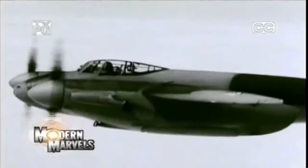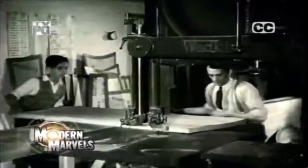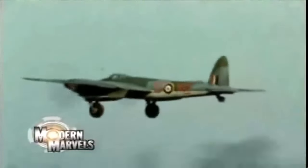It's one of the Allies' most feared and lethal killers of World War II. An aircraft with a sting in its tail and a 2-ton bomb load. Revolutionary in design, it was the fastest of its time and built almost entirely out of wood. It took the fight to the enemy's door and swept across Europe. The Mosquito, a legend in its own lifetime. Next on Modern Marvels.